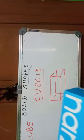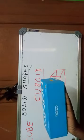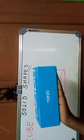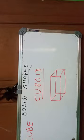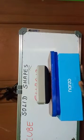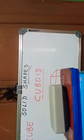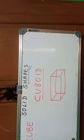And this is also a cuboid. Okay. This is also a cuboid. And this duster is also an example for a cuboid shape. These three are examples for cuboid. The base of this duster is a cuboid. So cuboid is another solid shape.